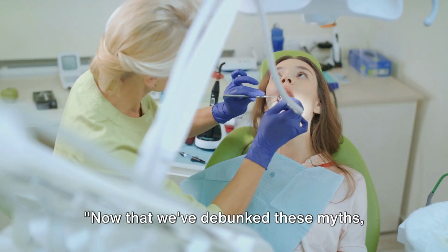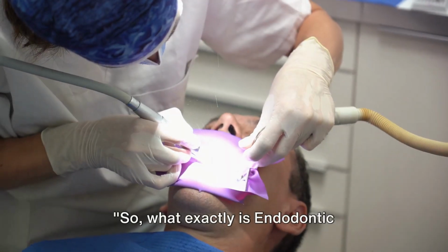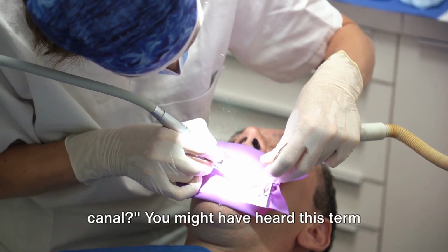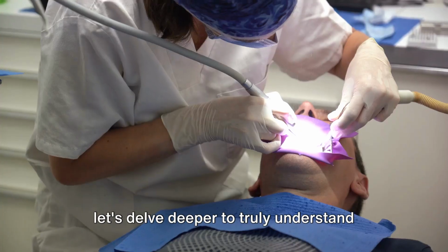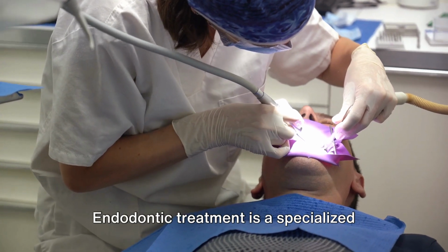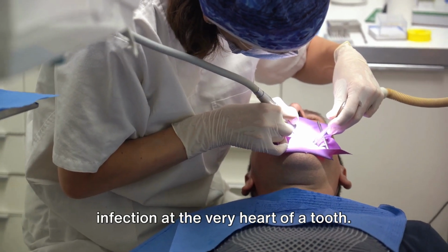Now that we've debunked these myths, let's delve into what endodontic treatment actually entails. So, what exactly is endodontic treatment, commonly known as a root canal? You might have heard this term tossed around in dental conversations, but let's delve deeper to truly understand what it entails. Endodontic treatment is a specialized dental procedure that targets the infection at the very heart of a tooth.